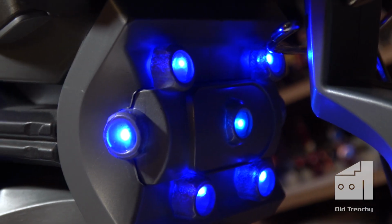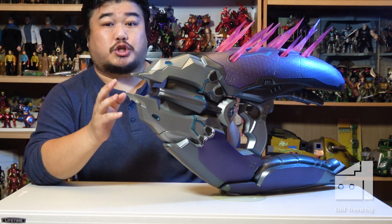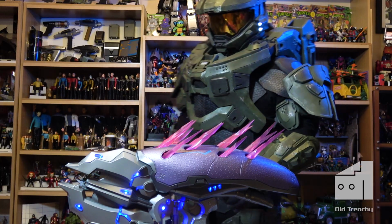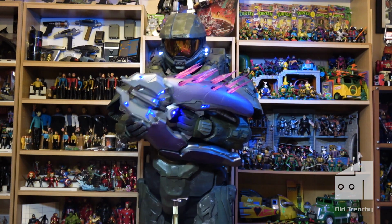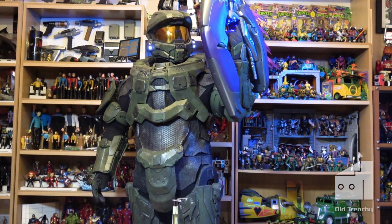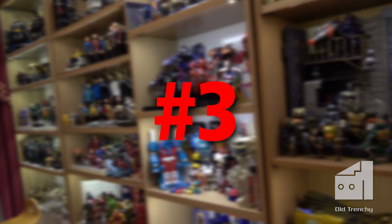Because I paid so little, it didn't really bother me that much. Like I said, this is a 1/1 replica, and so it was made for characters over 2 meters or 7 feet tall. It's not really made for the average human, even if they are all armored up.